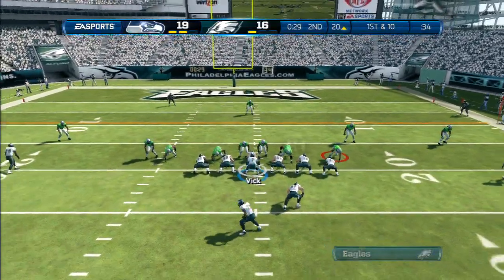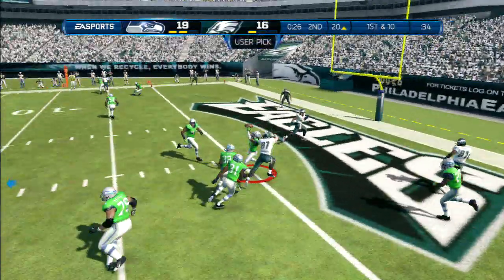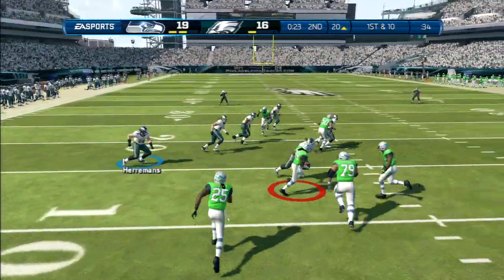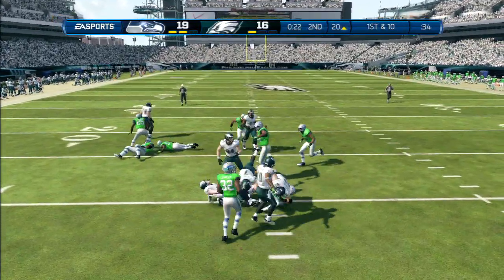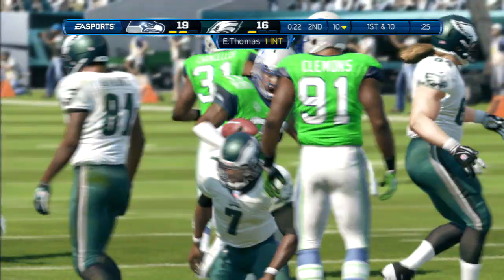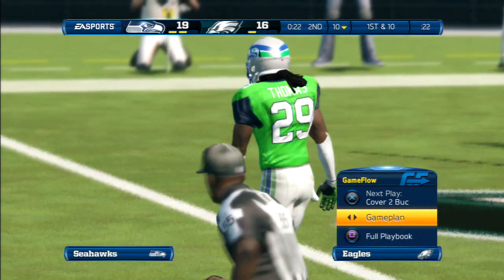Let's see what they do on first down following that huge play. Trying to work. Ball's picked off. What a terrible job by the quarterback. Now, nobody's open. Tries to force the pass, and look, what's it turn into? An interception.